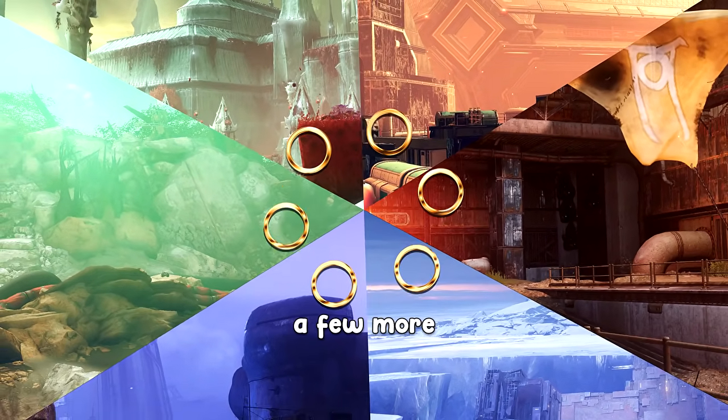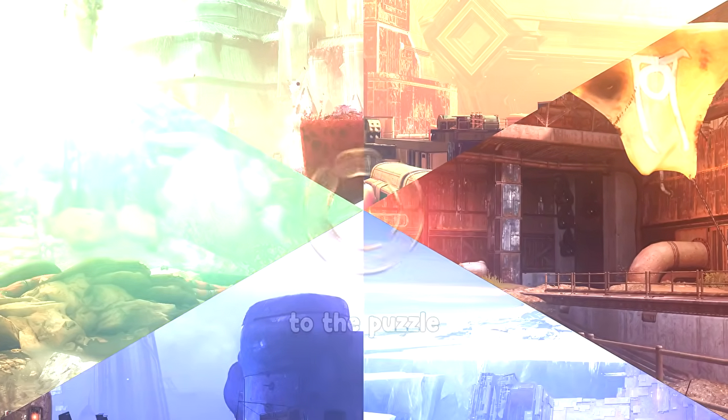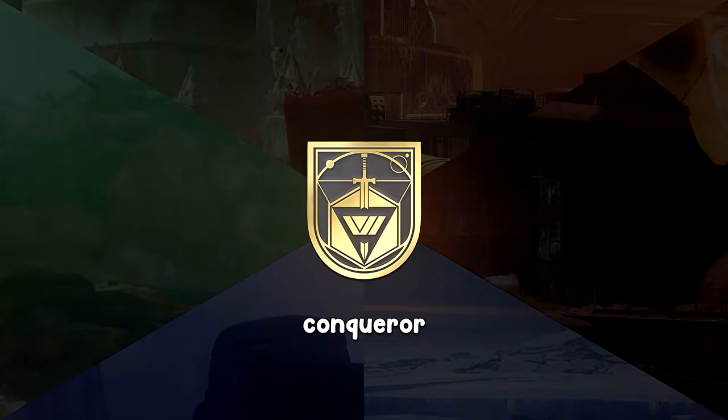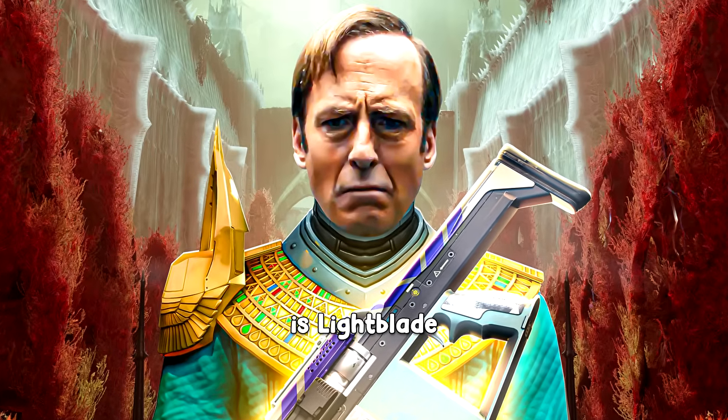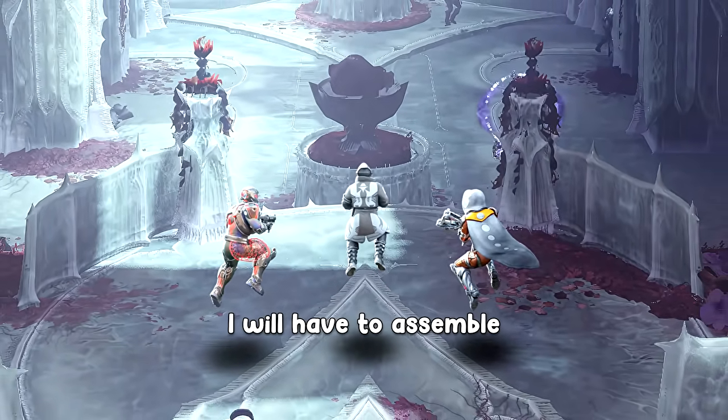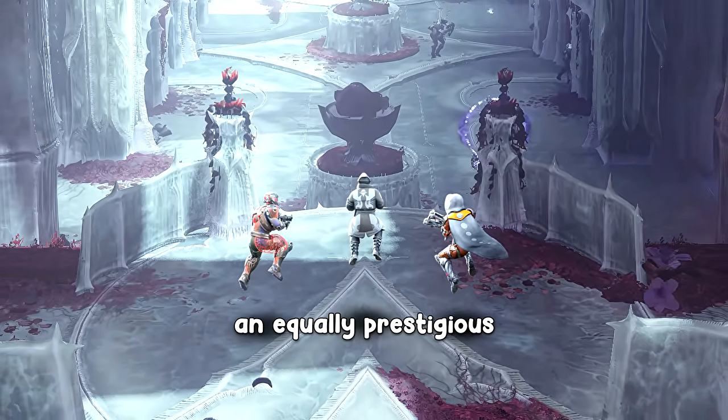There are only a few more missing pieces to the puzzle. Only a few more nightfalls from unlocking Conqueror. The Nightfall we're doing this week is Lightblade, which I have never done before. And for such a prestigious dungeon, I will have to assemble an equally prestigious fire team.